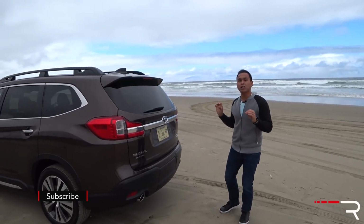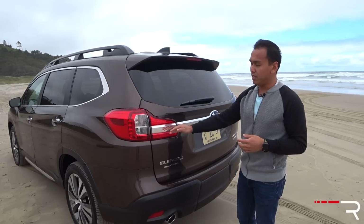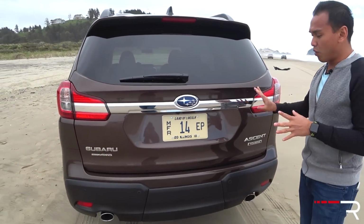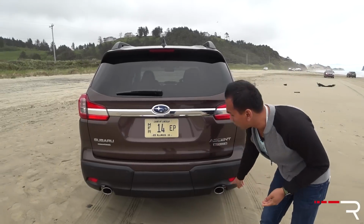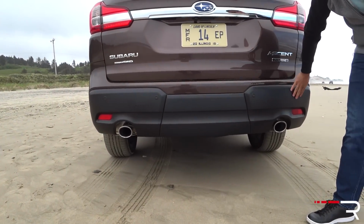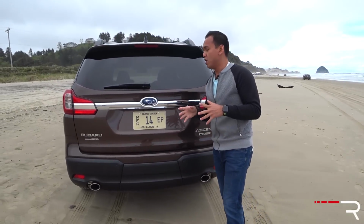Now at the back, I see a lot of design influence here from the Tribeca, the taillights especially. They're LEDs. They remind me a lot of the Tribeca. There's a chrome strip that goes through the entire portion. I'm not entirely sure I love that chrome part. I also don't really like the color of this one, but of course color is all your specific taste. All the Ascents will have the dual exhaust outlet, which also looks nice. And then you have all this cladding right here with the parking sensors, which I'm not entirely sure I like, the cladding maybe overdoing it, especially on the lighter colors.